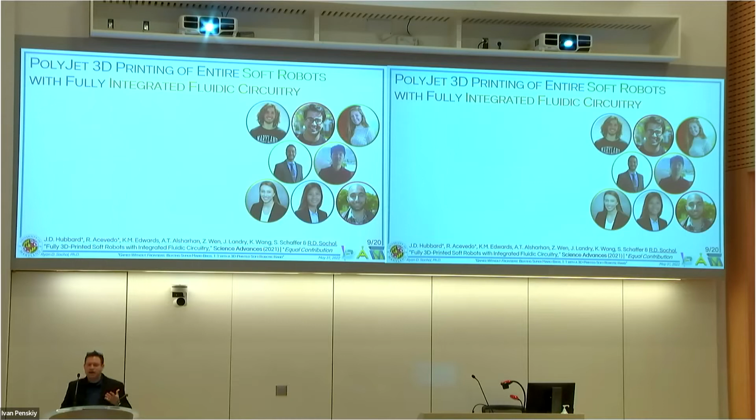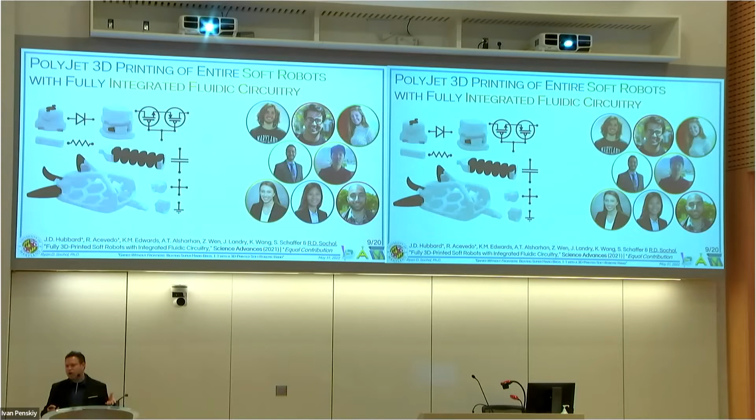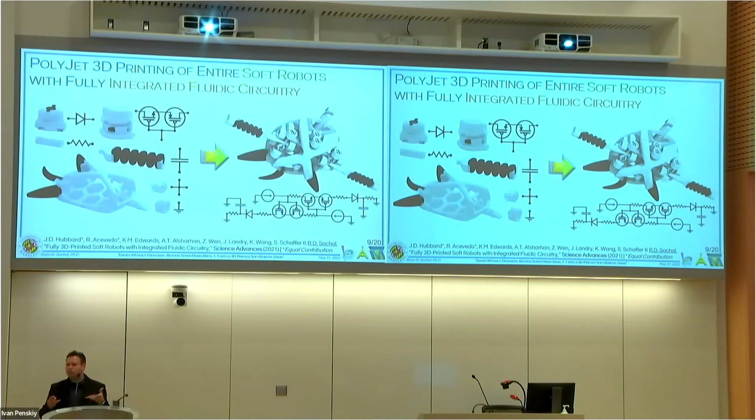And so the idea was basically that we design a bunch of different components. So we have fluidic diodes, we have fluidic transistors, we have fluidic resistors, which are basically just channels. We have capacitors, which are our actuators. We have connectors, and we also have body features. And what you do is inside of your computer-aided design software, you can put all these together to build your circuit, to build your complete robot.